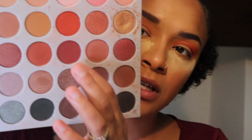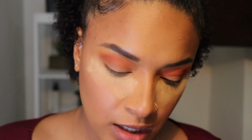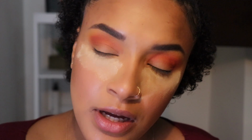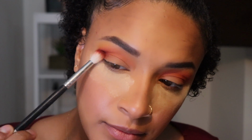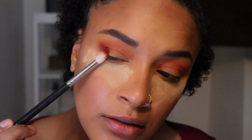Okay, and using the same brush, I'm going to go in with the color right underneath it, which is more of a maroon color, like what I have on right now. I'm just going to put it right over top of it and slightly just below. I want to make sure that the colors are blending together, but I can still see all three colors. And then I'm going to tap it in my outer V too.